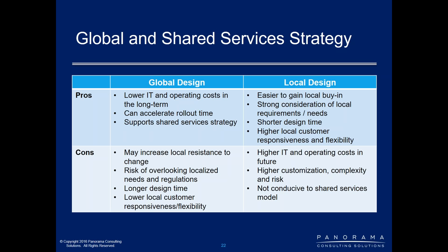So clearly a global design, one of the key considerations, certainly a pro is those operating costs would be lower over the long term. Certainly would support a shared services strategy. So we don't have disparate, independent support teams. We have one support organization going forward. Now, it certainly would have to spend more time up front managing some of the change out there. Obviously, the con would be there would be some local resistance to that change. I used to be able to do this independently, and now you're forcing this new system on me, additional controls, things like that. So there certainly would be local resistance and some change management needed there.